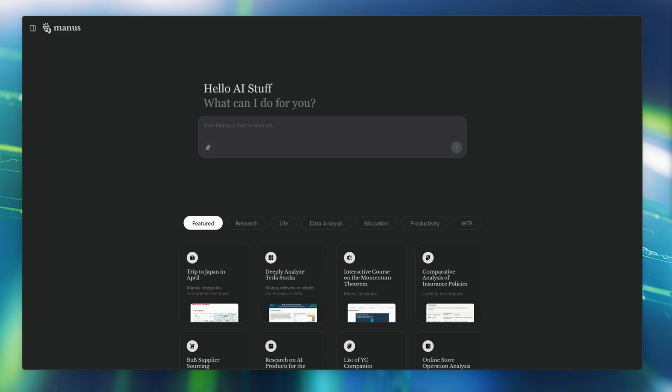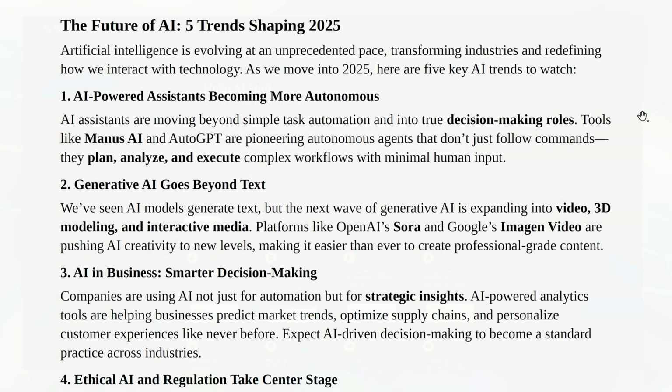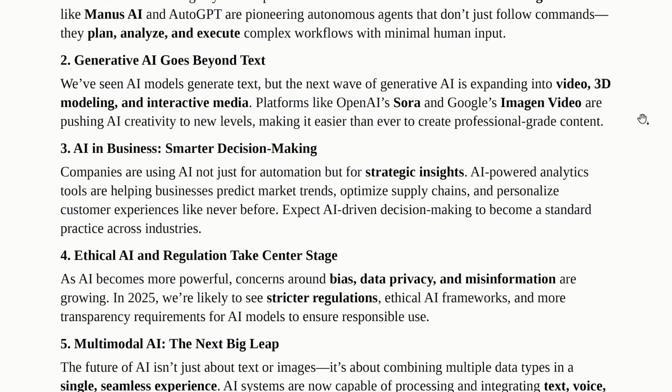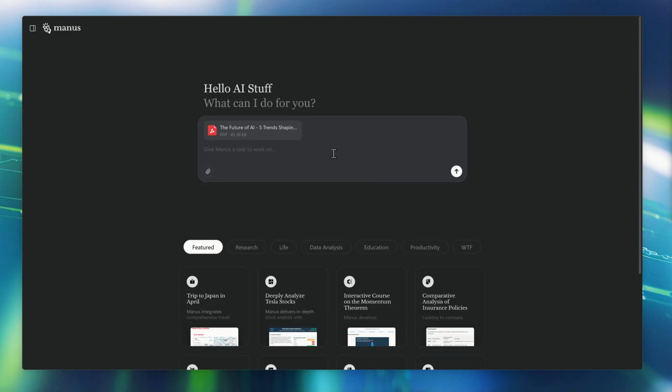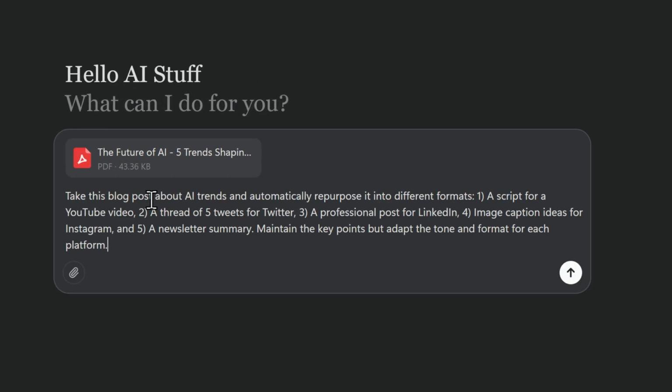Let's see how Manus can streamline this process. For this example, I'll use a blog post about AI trends that I want to repurpose for multiple platforms. First, I input the blog post. Then, I paste in this prompt. Take this blog post about AI trends and automatically repurpose it into different formats, and so on.